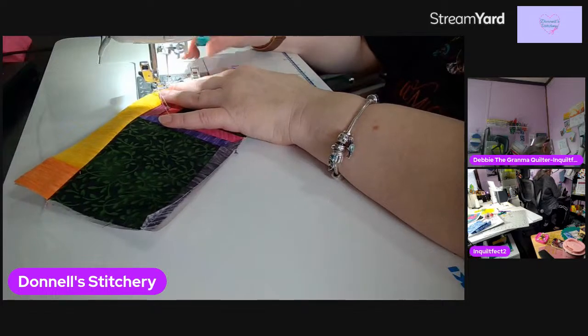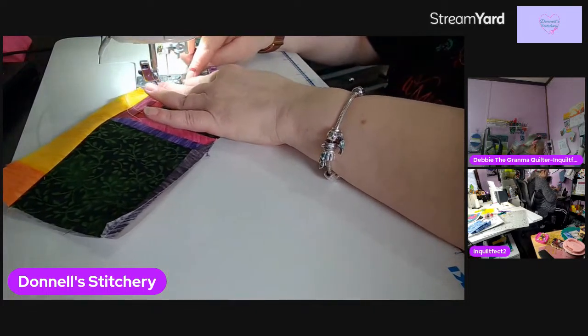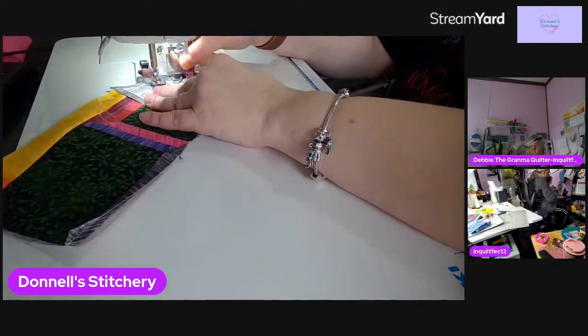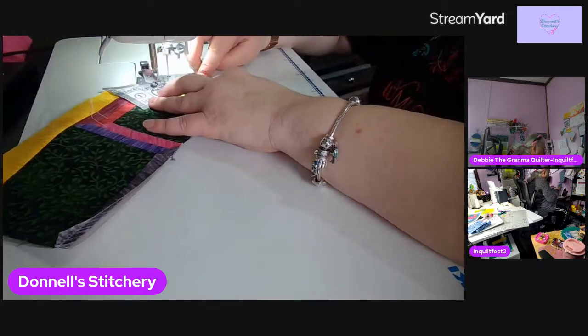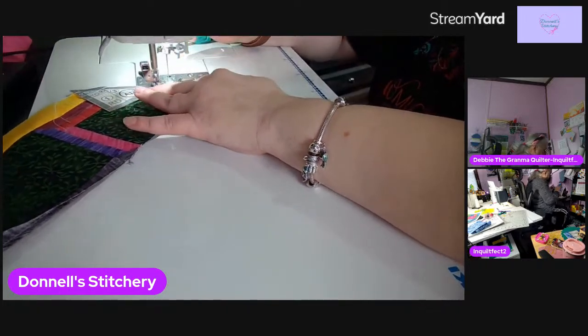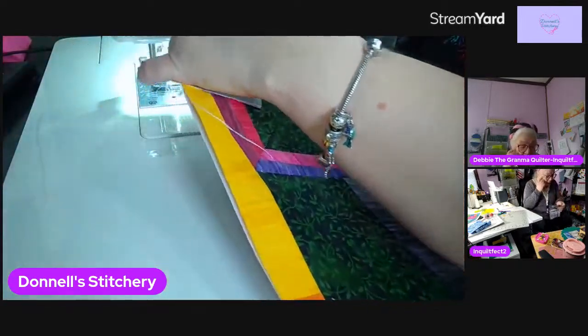Nope, this one came out wrong. It didn't match. Okay, what did I do wrong? This one is a little pickly, so you just got to take your time. Make sure you pin nicely. And if it doesn't come out 100%, it's okay. Okay, no, because I want to improve it.